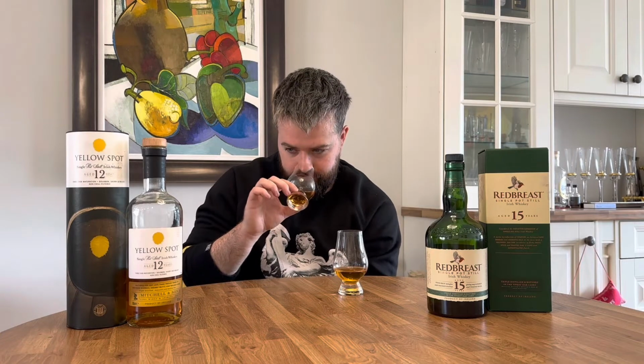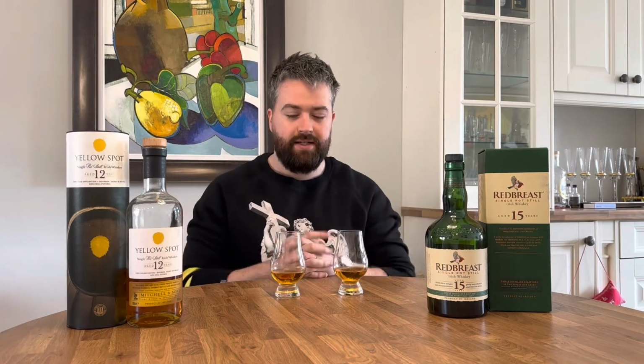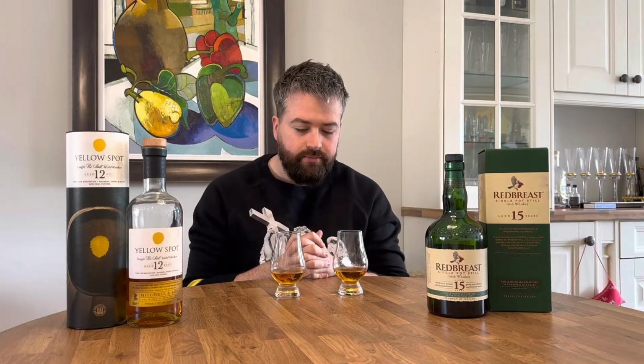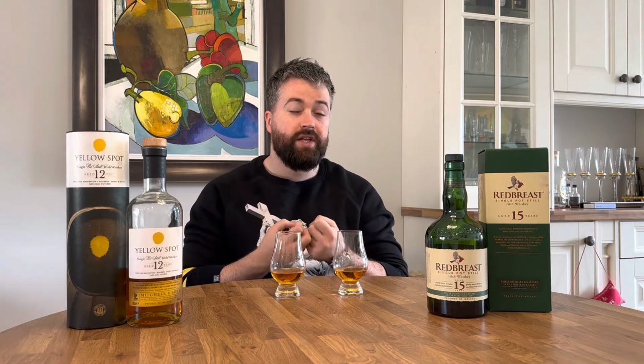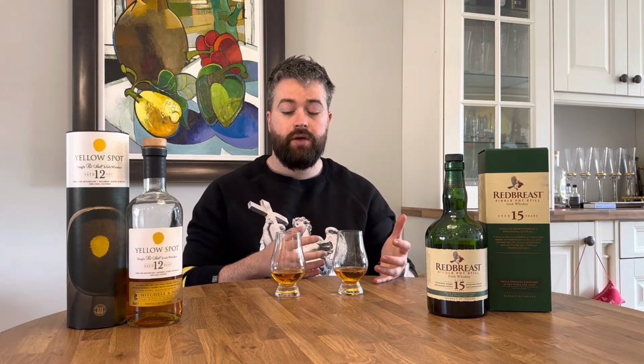And let's go on to nosing the Yellowspot. So straight away, you're getting a lot of sweetness, as you would expect from those casks. But accompanying that sweetness is a lot of spices. You get some wood, but you also get baking spices, which I love in whiskies, and there's some cinnamon there and some nutmeg and clove.